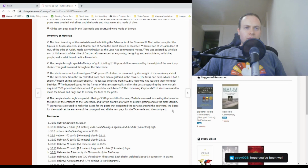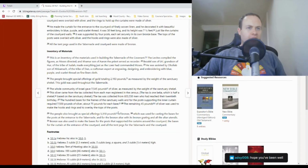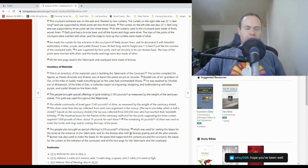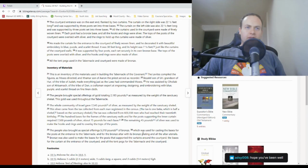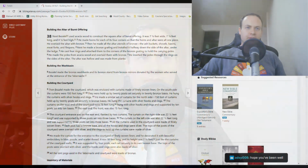So yeah, that seems to wrap up all the building of the tabernacle. The other footnotes here are just weight measurements in their original Hebrew and stuff again. But yeah, it seems like that's wrapping up the actual building of the tabernacle. And now that that's done, I'm not quite sure what's going to come up next, but we'll just have to find out when we get to the next chapter.